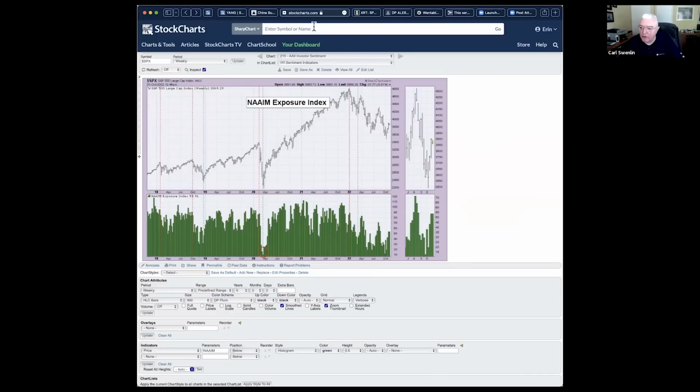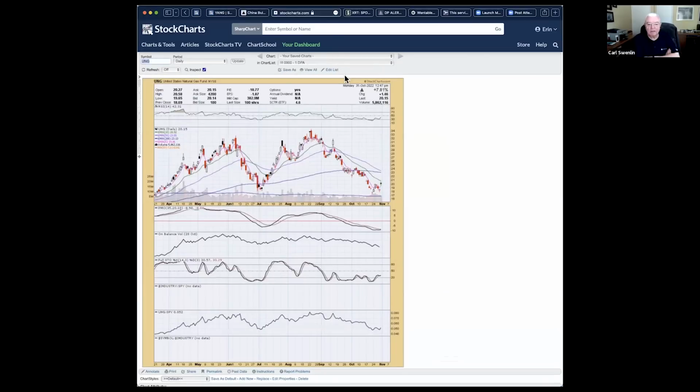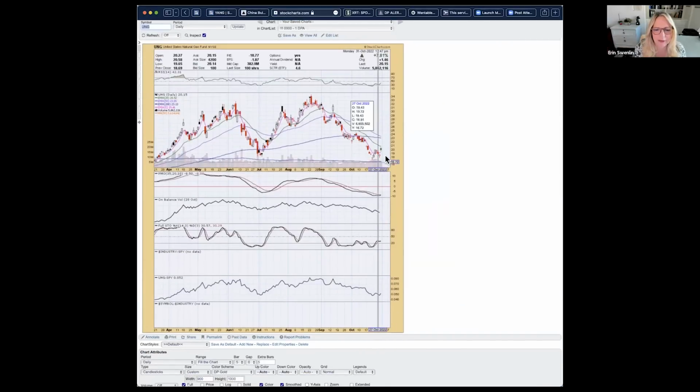Yes, good answer. We probably better hit some symbols, and I will go quickly too. So where are we going to start? Start with UNG. All right. Nice little double bottom coming in here on UNG. Stochastics rising. PMO is still a little bit indifferent, and RSI is still negative.